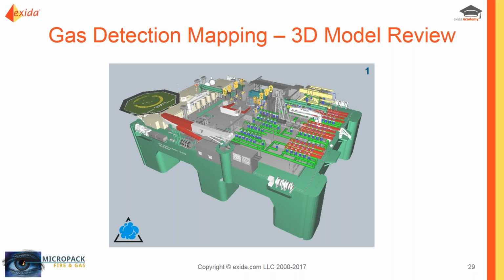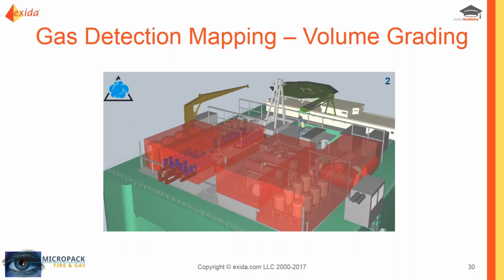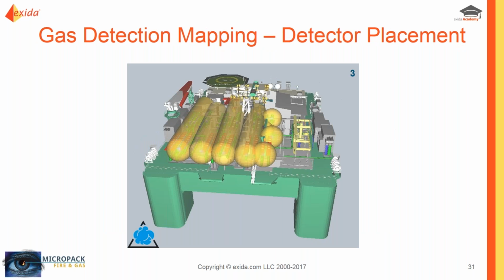So similarly with the flame detectors, we have to import our 3D model. We need to assign our grades to that area. So what you can see here is volumes where a gas cloud of a certain size has been found to present an explosion overpressure. So within the software, these targets are essentially showing us we want to detect a target gas cloud of X diameter within those areas. So we then have to lay our gas detectors out appropriately.